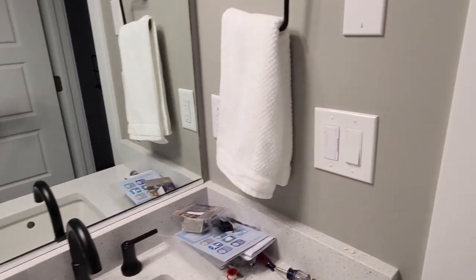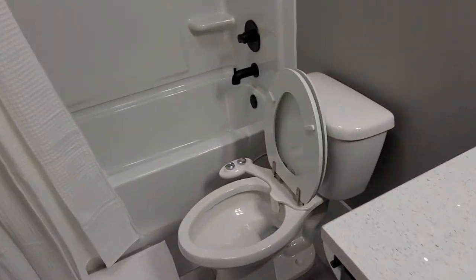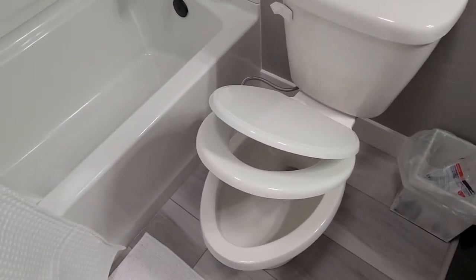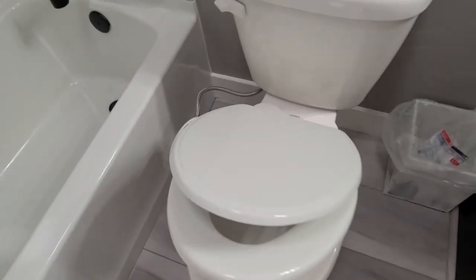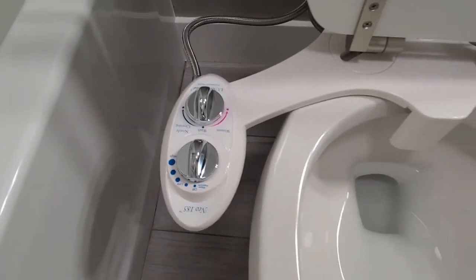Feeling really good about how this is coming along, looking much more livable now. Got the nicer switches, some towels and stuff, bath mats. And of course, this guy is going to double the resale value of the house. Whisper quiet, no slam.